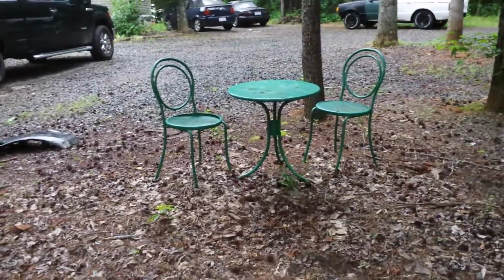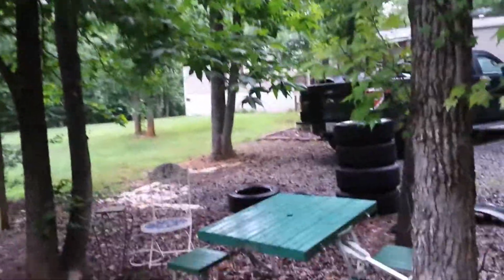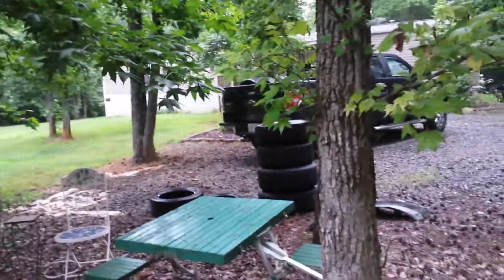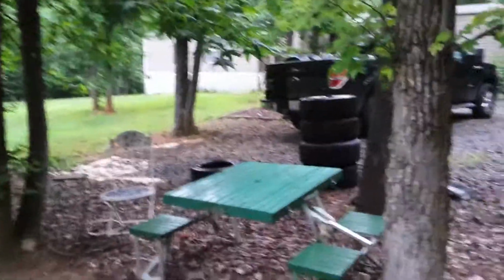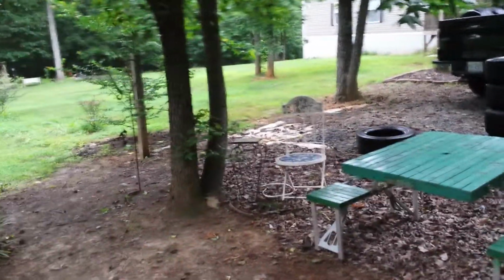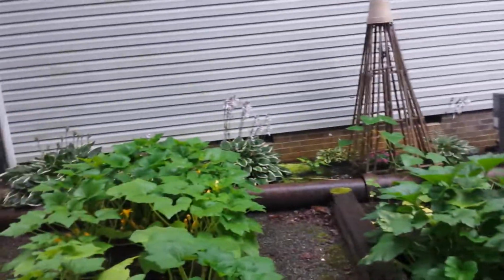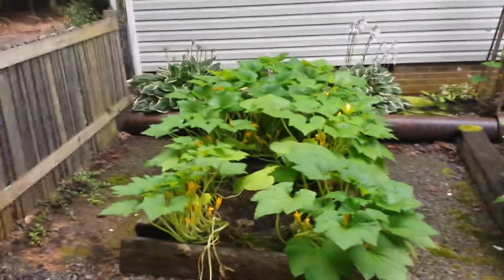We live over here, and back of me is our house, and over on this side, this house is my son's house where he lives. So that's his truck and his tires there, his stack of tires. So anyway, his yard, my backyard. So anyway, that's my garden for this week.